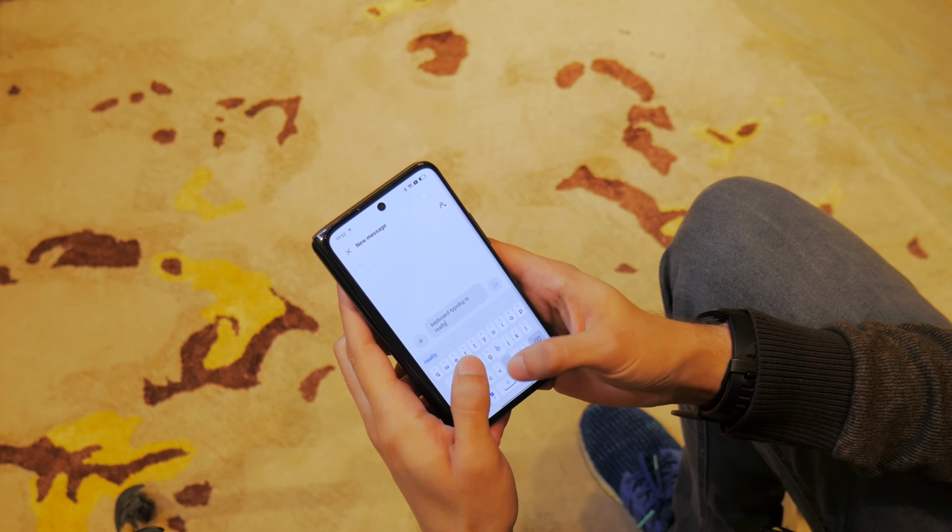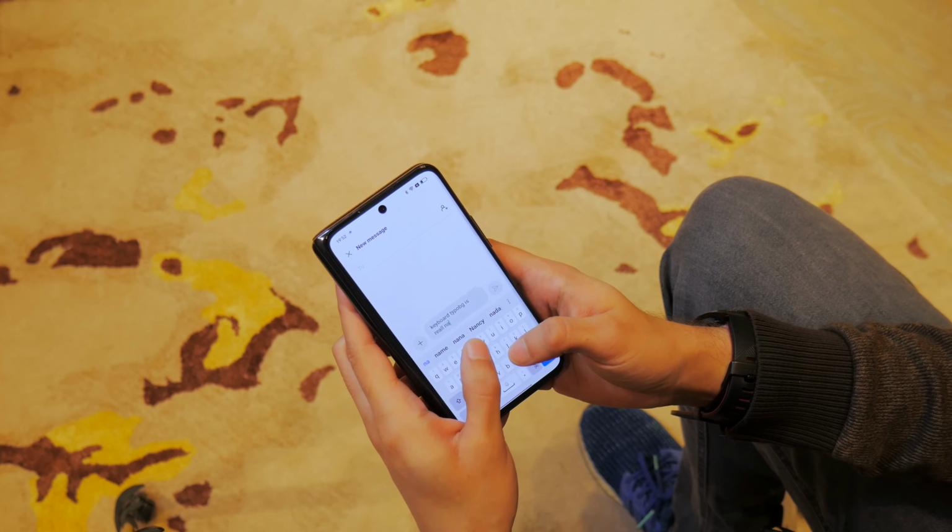The other thing that I want to say is that even in its closed form factor, there's no sort of length to the phone or no top heaviness to the phone. It feels completely natural in the hand, and this is something that I mentioned in my Galaxy Z Fold 3 review a couple of months ago, where I talked about how that narrow form factor really made typing difficult on that exterior display. Well, on this smartphone, it's really, really nice to type on, and I think this is the form factor that many smartphone manufacturers should start to adopt if they're going for foldable smartphones.